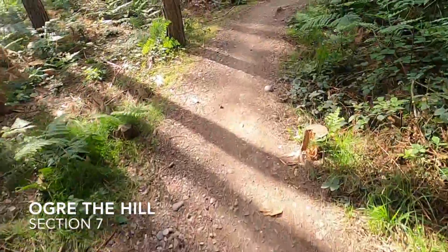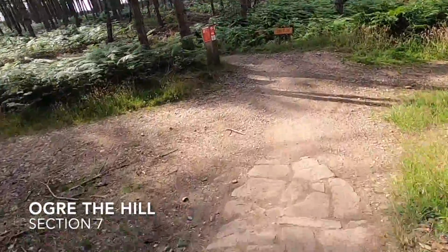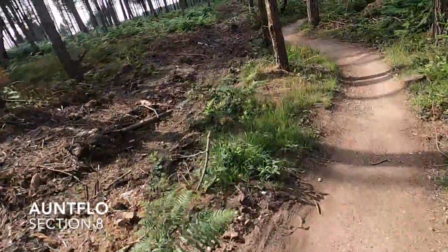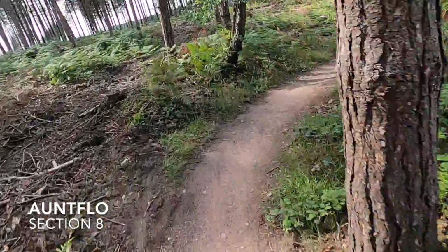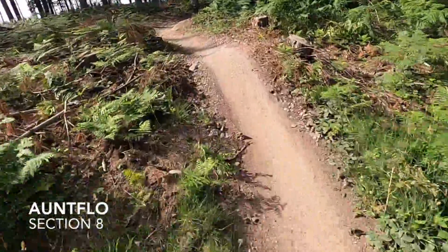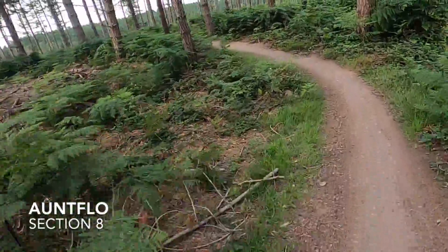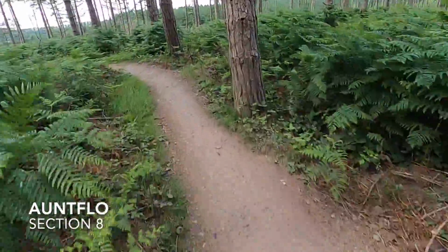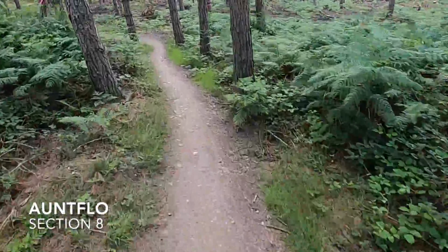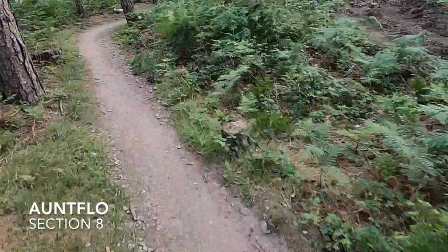You've done a lot of the climbing to get up to this point, and we're now at sort of a more flat area. And the same with Aunt Flo. This is Aunt Flo, section 8, and again much of the same single track work. This one's a little bit better, getting a bit more speed up again here, and a few little things to watch out for though on some of these. There's one, for example, that stump there. These can easily catch you if you catch a wheel on there, or even a pedal.